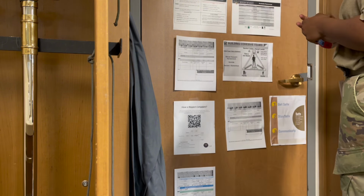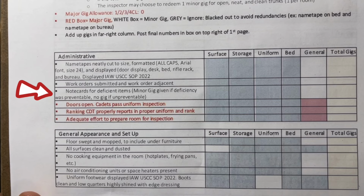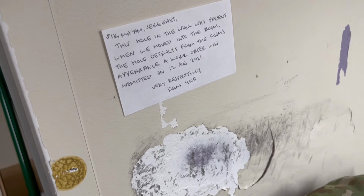My TAC didn't end up giving me a board for the COR, so that's good news. The next thing on the checklist is note cards for deficient items. This is the note card we have up right now for the hole in the wall. I'm genuinely curious what was going on in this room before we got here. We also have one up for this bar that looked like it was just ripped off the wall.